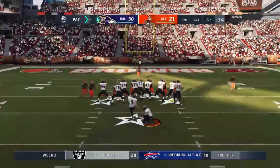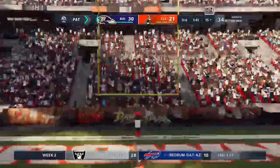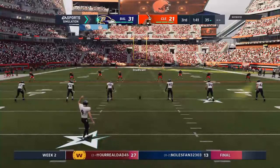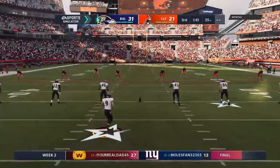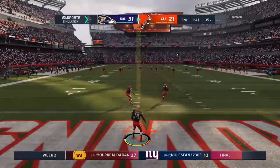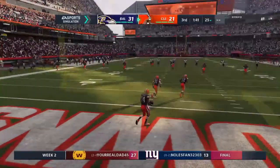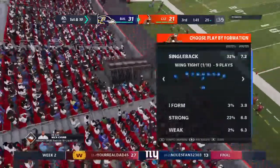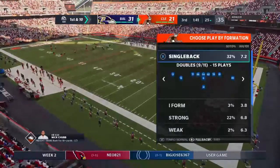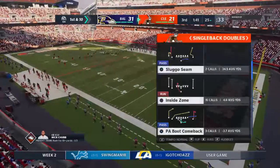And the Ravens will add on to their lead. And the lead will grow by 1 more. Makes the score Ravens 31, Browns 21. Tucker now to kick it away following the touchdown. And no return on this one as the fair catch is signaled for and taken. The Browns take over 1st and 10 at their own 25-yard line.